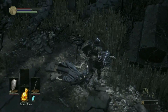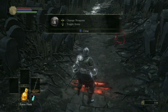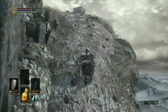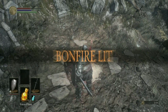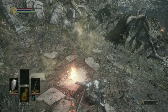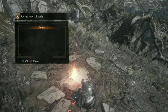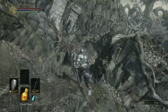I tried a quick kill there, but it didn't work. And I'm about to... I think this is the part where I'm about to get ganged up on here. No, not here. Okay, so... Oh, this is where I almost got ganged up on. And I was trying to figure out how to use my items here because I needed to heal up and I just couldn't really do it.